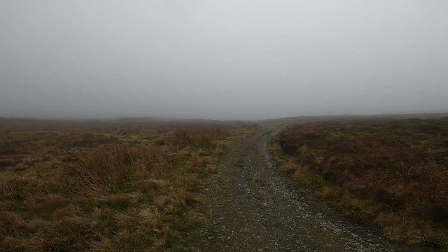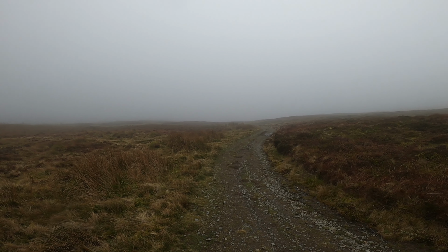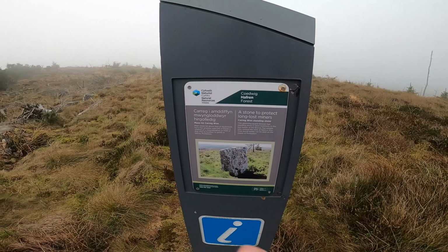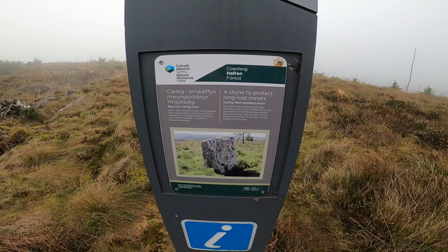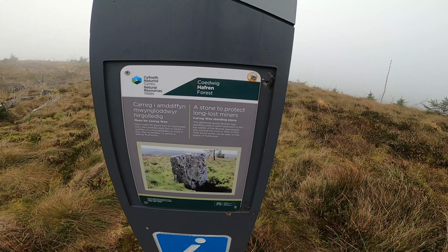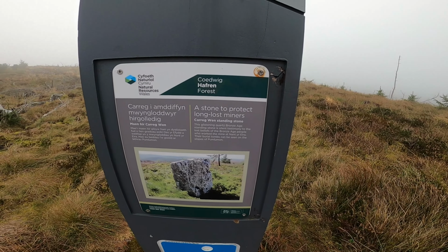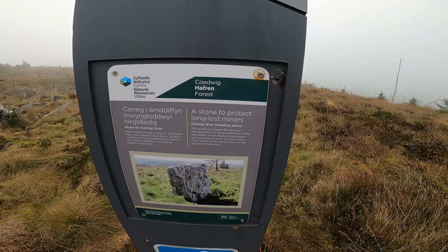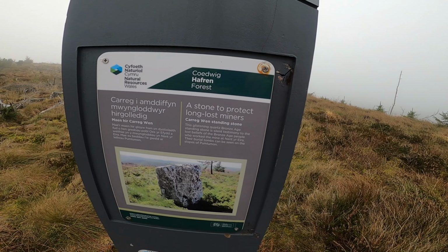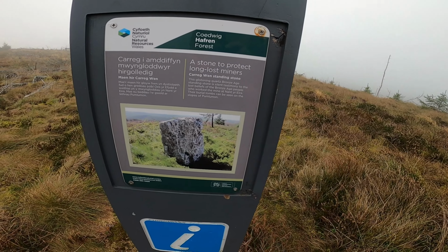So it's 2 o'clock now. Not that you'd really know it. A sign here. A stone to protect long lost miners. Carrigwen standing stone. This glistening quartz Bronze Age standing stone is silent testimony to the lost beliefs of the Bronze Age people who worked the mine at Nantir. Their burial tombs can be seen on the slopes of Pumlummon, which is the Welsh name for Plinlimmon.